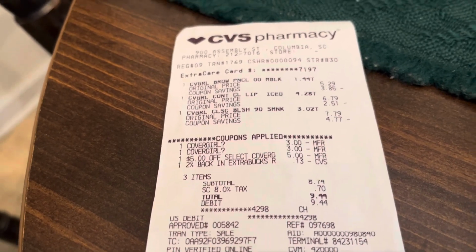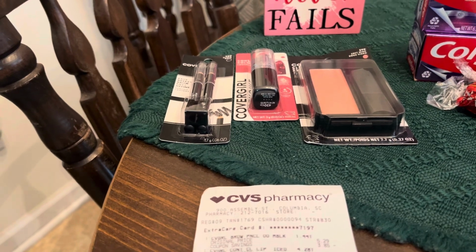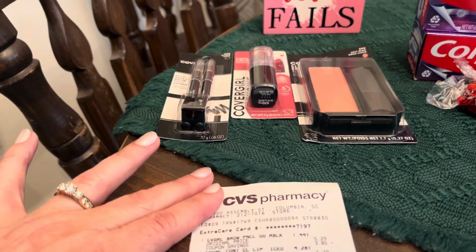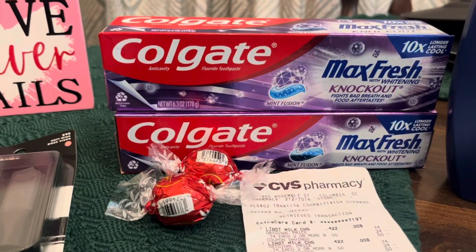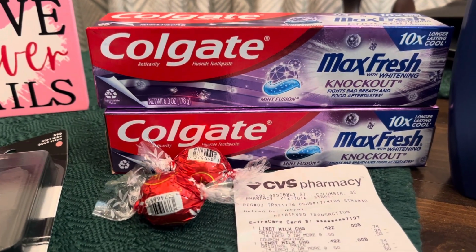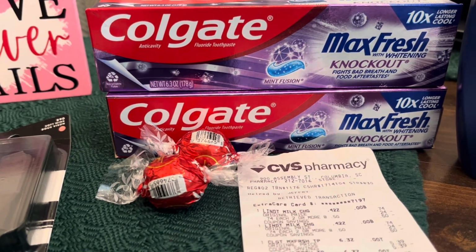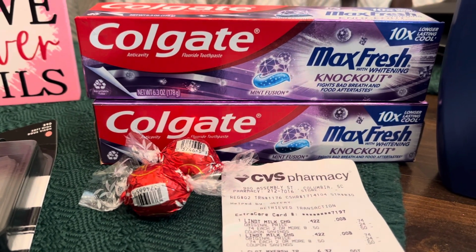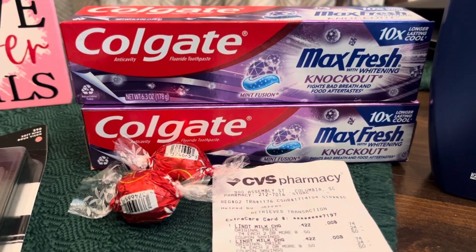All right, so first set, all of these 3 free. And I put my hand right in front of it. So I got $10 extra care buck, also known as ECB. And then I got 2 of our free, our favorite Colgates, the Max Fresh. And guess what? I made an error here, but it still worked out. My stores are just not tagged on time or anything, but I saw those. They were reasonable. I had this $10.